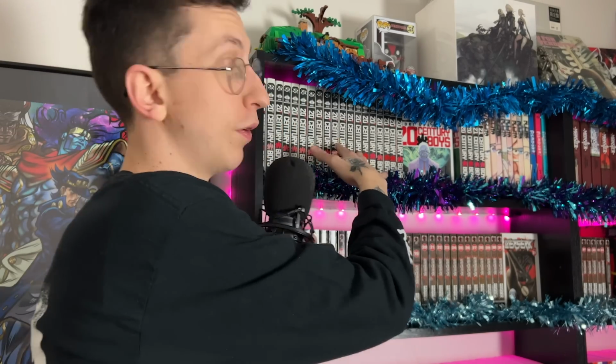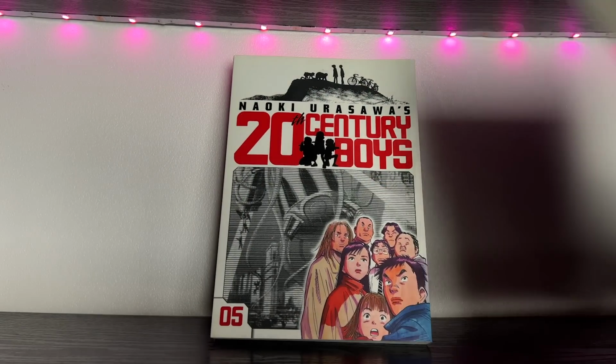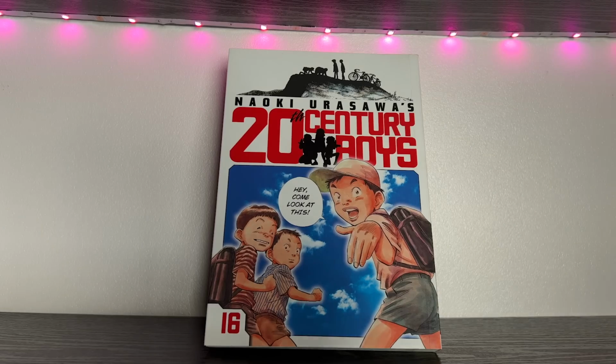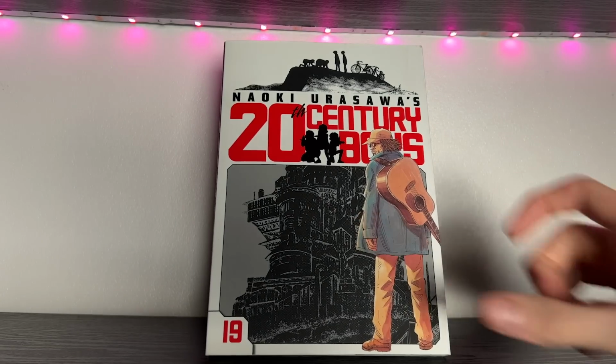So let's have a quick talk about some of the series here. And we'll start off with 20th Century Boys. This series was one of the first full series that I collected, and I bought the original single prints because I absolutely loved the covers. And at the time, the reprint 2-in-1s had not quite finished, and I wanted to read the whole series.